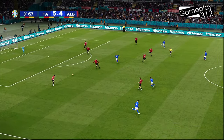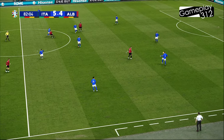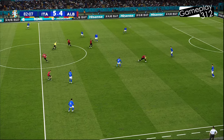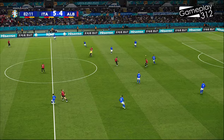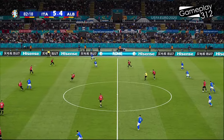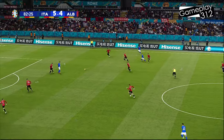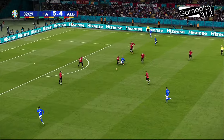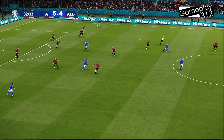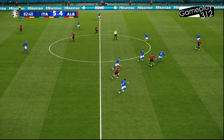Well, he had a really good run at goal there, but the defence just weren't going to let him past. The ball is loose and the chase is on. Barella stood up well to him there. And it's played forward. And now the breakaway.